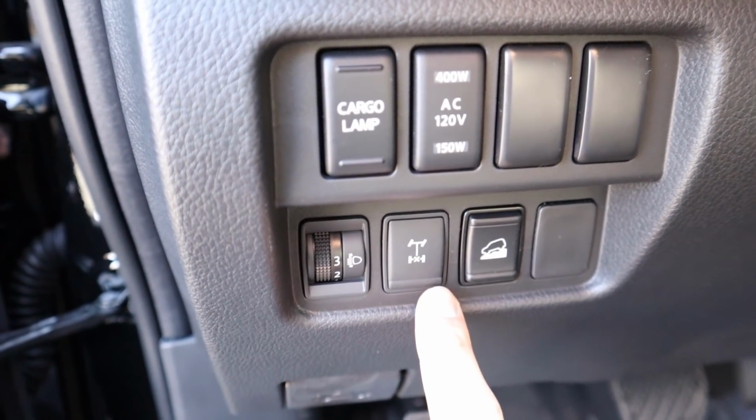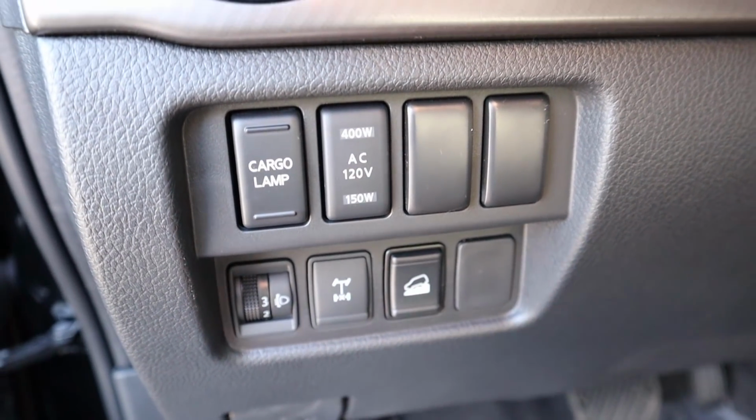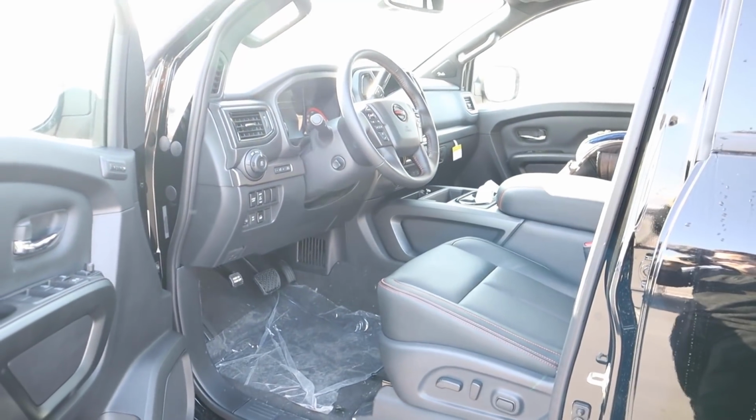So you can see right over here, we've got the locker for the rear, and then you've got the power outlets, and then the cargo as well, and then the little hill descent control button. Light controls are just up above, and then here's the adjustment for the steering wheel, and there's one more look before we pop in.